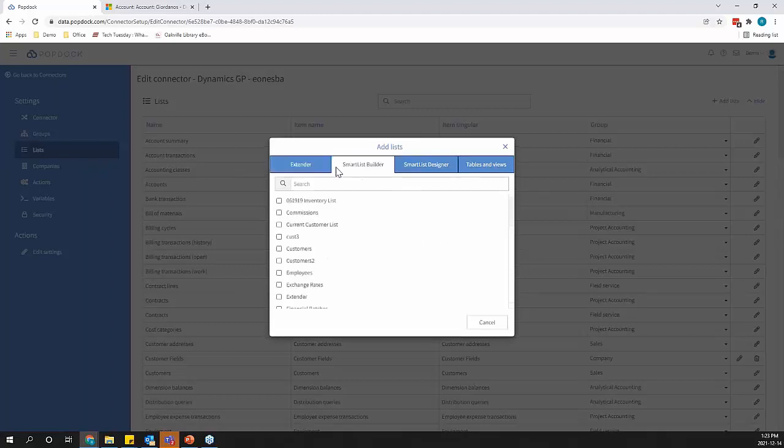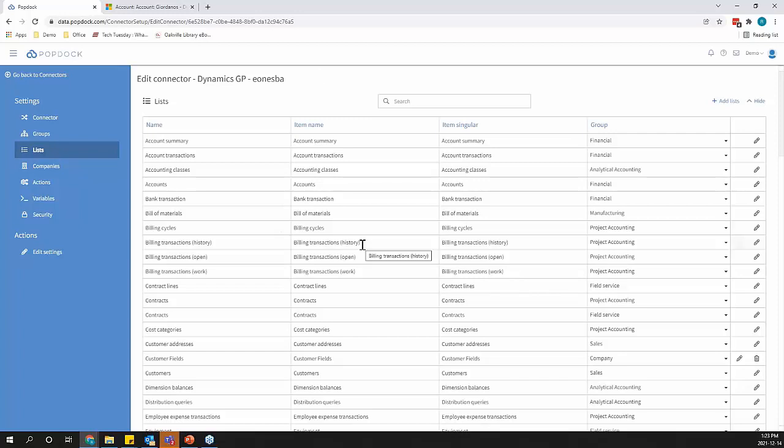Okay, so you have the ability to add any of the lists that you've built using SmartList Builder. You also have the ability to add any tables or views that maybe you haven't accessed through SmartList Builder yet. So you can get right down to that table level within SmartList. Now, whatever connector you're connecting to will define for you what's available as a base list. For example, if this was a REST API we were connecting to, it would depend on all of the REST endpoints that were available from that particular API.